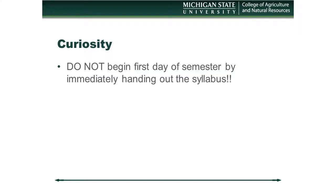When you think about curiosity, one of the things to think about is on the very first day, how do you stimulate curiosity of your students? The first thing you should not do is hand out your syllabus. You hand out your syllabus and it sets a tone for, guess what? These things are really all we're going to focus in on. What you want to do is engage them as quickly as possible.